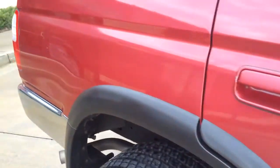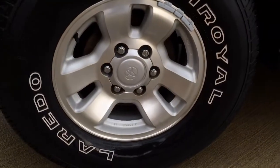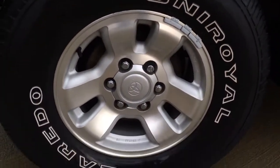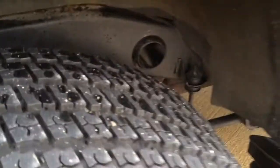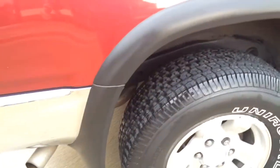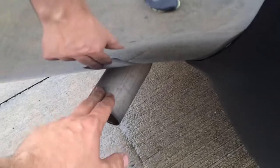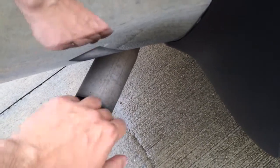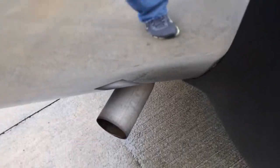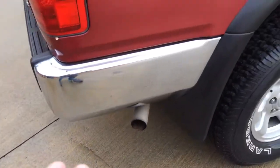Fender flares are very clean. Back wheel, once again, no pitting or spotting of rust or anything like that. Very solid frame all the way through. No rust issues, absolutely garage kept car. This is an original muffler tip, and if you look at most 4Runners, they have a ton of surface rust. So for that to be an original muffler tip, just take a look at how nice that is. Usually those get very rusty.